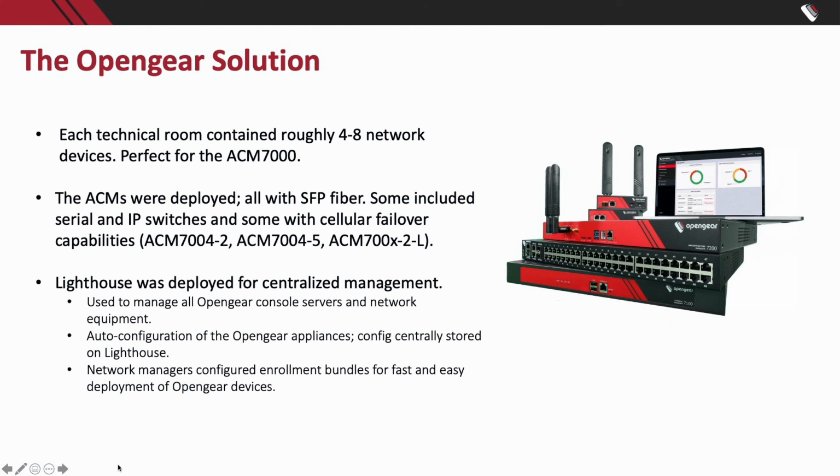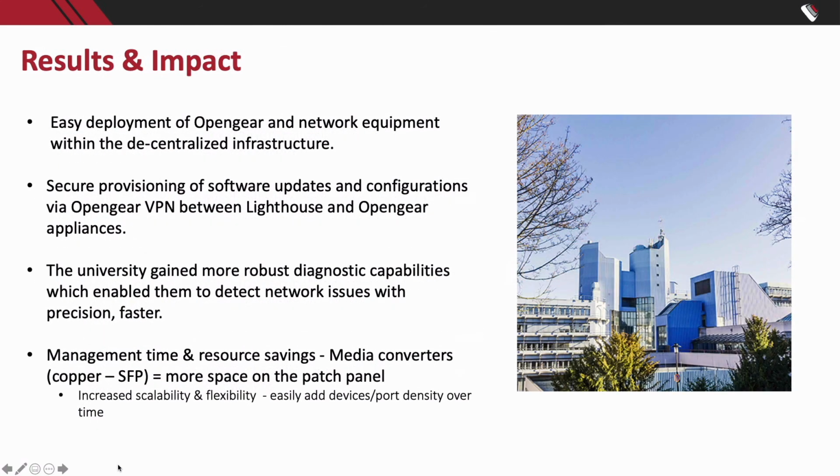The POC took a few months because these guys were very thorough in testing hardware and software, but in the end, they were super happy. They got really great support from the SE team we have here in Europe, which was highly appreciated by them. And in the end, the decision was made that they're going to purchase the ACMs plus Lighthouse for their general deployment.